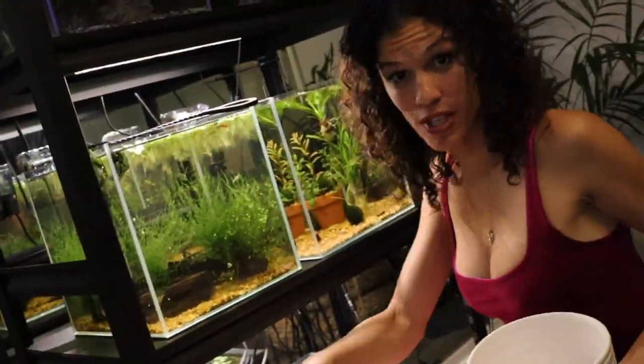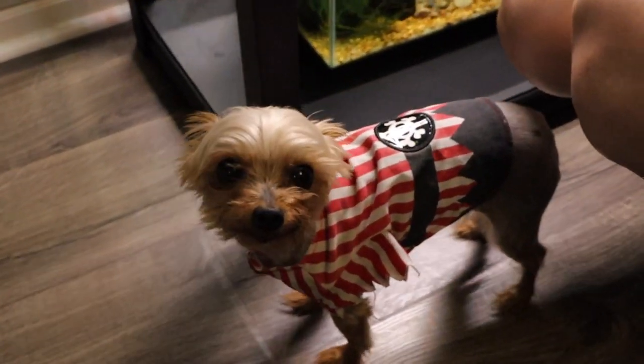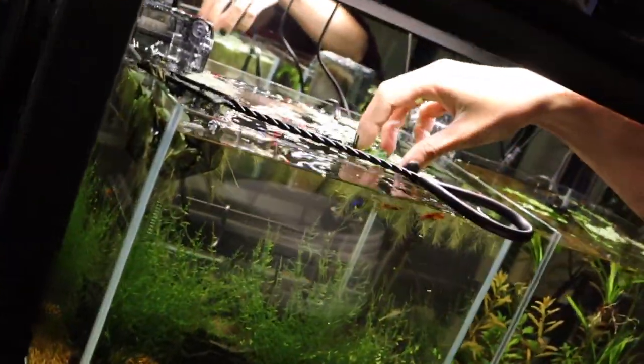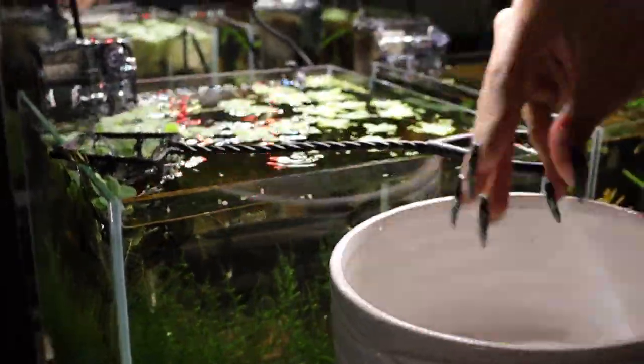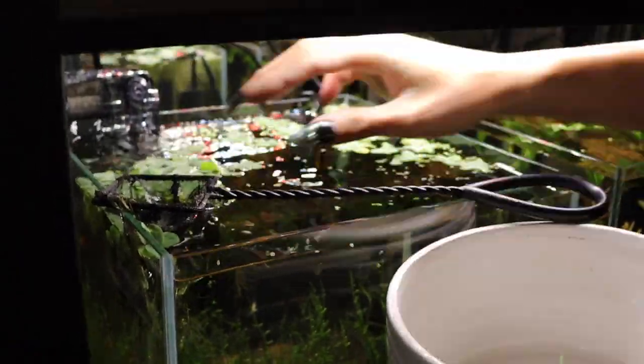Oh, all right, so Tiffany's actually wearing a pirate costume because we're doing an entire piratescape and whatnot, so it's kind of fitting. I'm actually gonna do these with my hand because I tried to do them with a net and the guppies are so friendly that I can't help but grab them, so.